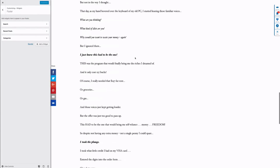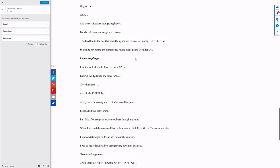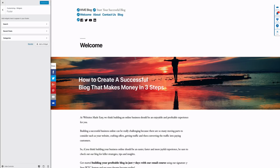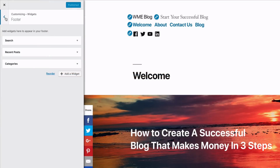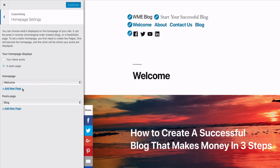Let's take a look. Okay, it looks a lot better. All right, and you can remove all of them if you'd like. So that's that. Head back and then go to homepage settings. And all this looks good. Remember, whatever you want on your homepage, which is our welcome page, you would have that selected here. We already did this. And then, of course, for your blog post page, you want to select blog. That's where all your blog posts will live.